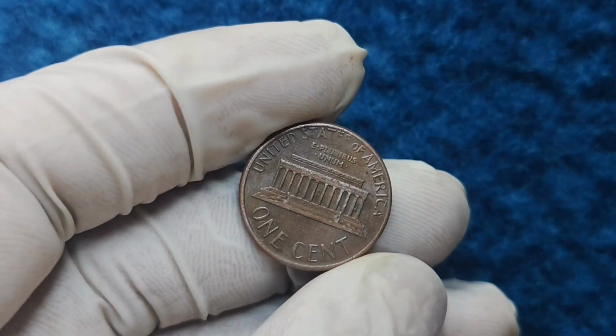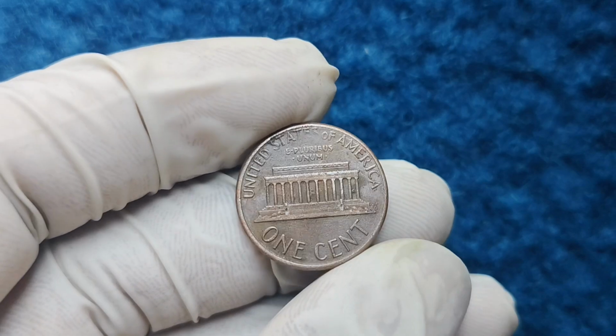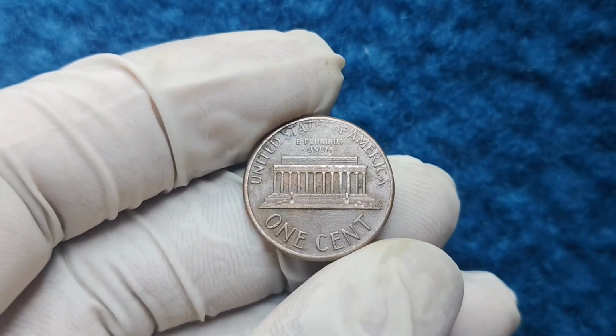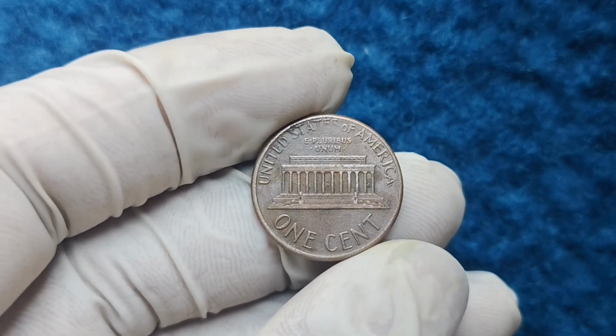A relatable story, my almost $1 million penny moment. Now, let me tell you a little story. A while back, I was digging through some old jars of pennies, real deep diving, like Indiana Jones style treasure hunting.